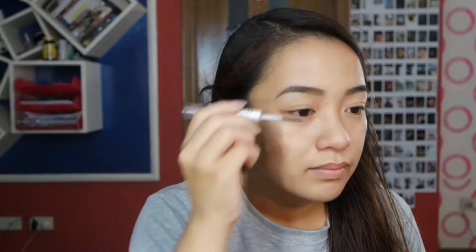To set my brows, I will be using this e.l.f. Clear Brow and Lash Mascara.